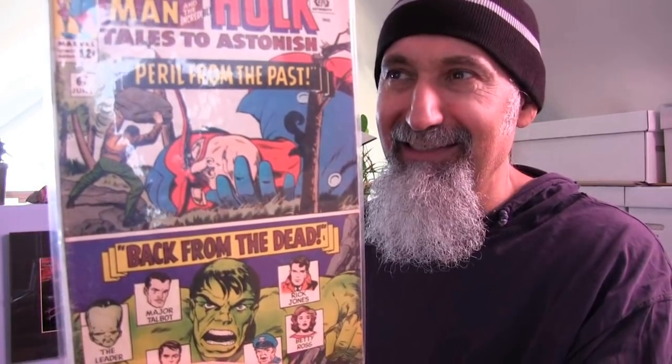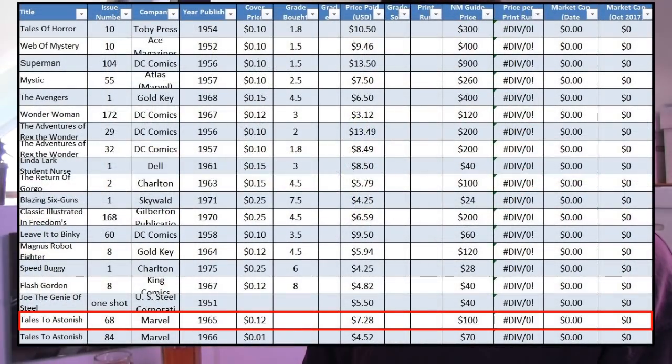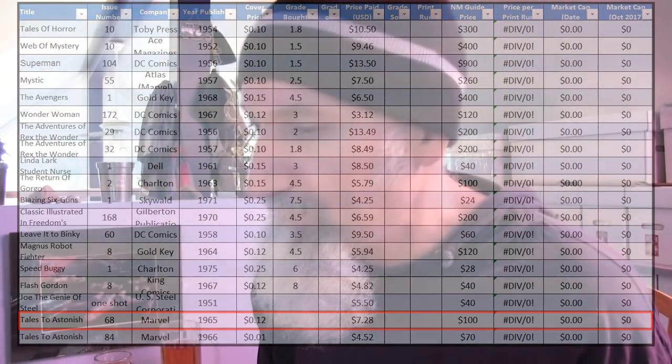Submariner. Tales to Astonish, number 68. And I paid $7.26 for this. And the grade for this is pretty good. $7.26, 1965. Tales to Astonish, number 68. I can't click on it to look it up. But if it went for $7.26, this is mid-grade. Yeah, they're both mid-grade. Okay. This one is higher than the other one. Fantastic.